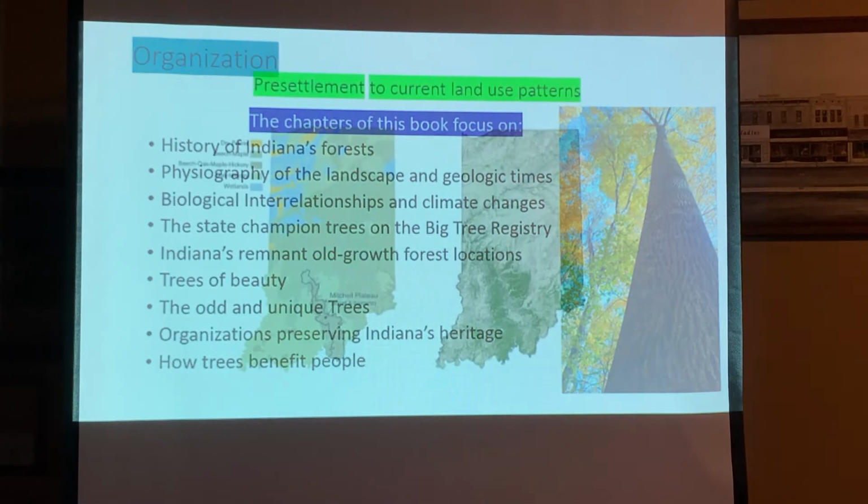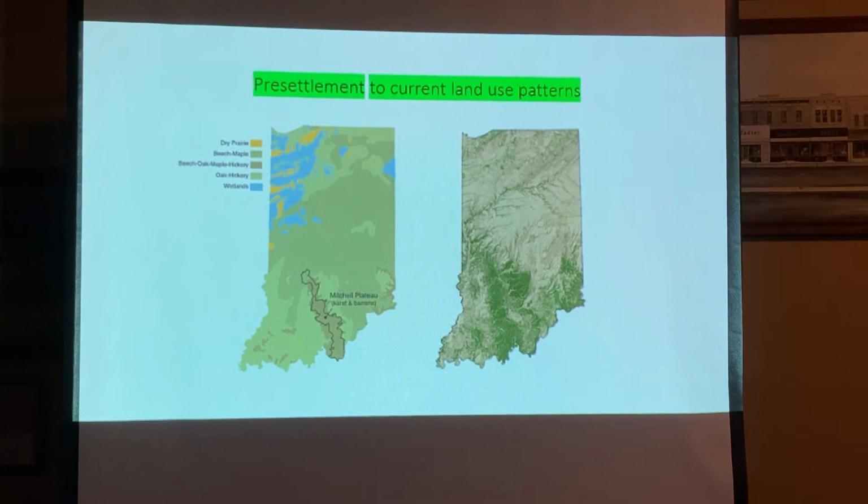See if this goes forward. There she goes. A long time ago, Indiana did not look like it does today, obviously. When the settlers first moved here, it did not look like Bedford, Indiana at all. There was no Bedford, Indiana.